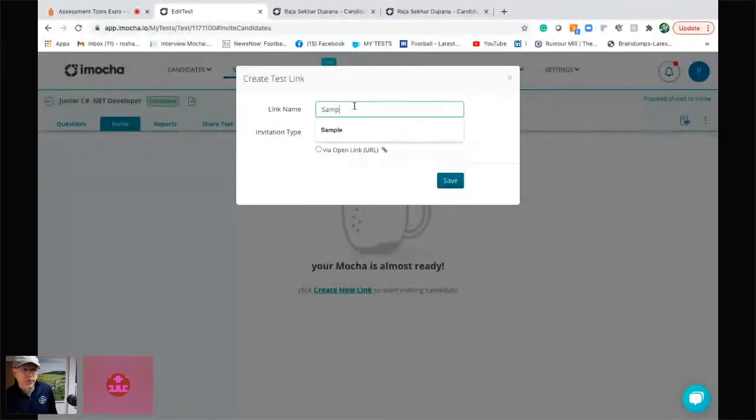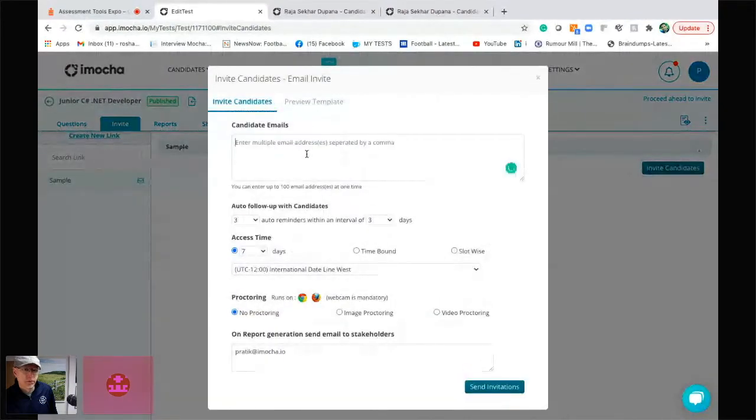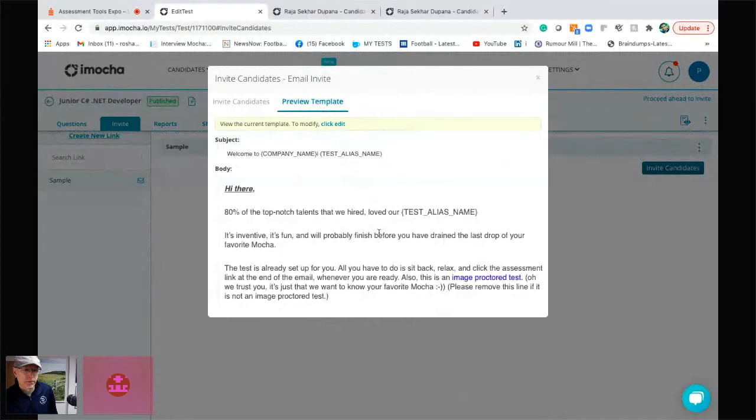Let's say sample, okay, and you just have to copy paste the email IDs over here. Okay. Now there is a template available, so you can make changes as per your requirements. So if you want any changes or if you want to share any information with the applicant before they take the assessment, you can just make changes.